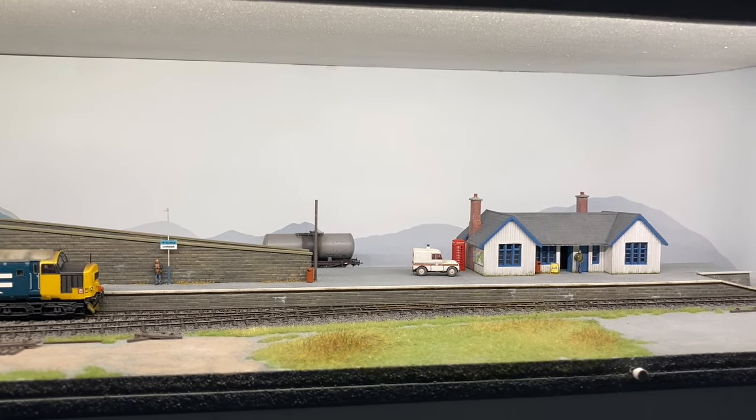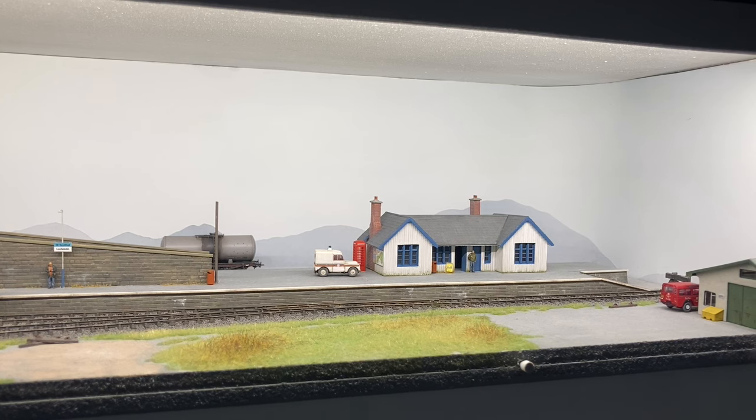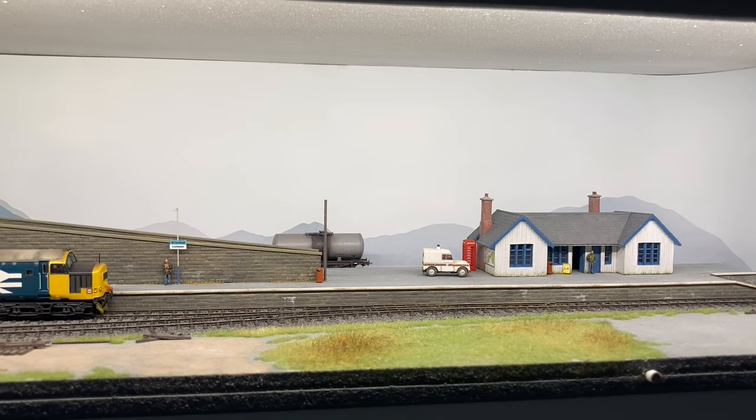So there you have it. Just a brief overview of Lochdubh. I'll leave you with some stills and maybe some soft audio over the top just to set the tone. But I hope you've enjoyed your little visit.